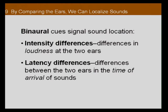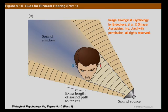There are also latency differences. The sound coming from over here, if somebody asks a question from over here, is going to reach my ear first. And so in addition to the intensity differences, there are also latency differences that we see. So here's a nice example of the intensity and latency differences from a sound on this person's left side. The sound comes here. It's louder here. And because of the sound shadow cast by the head, it's much softer in the right ear. So that's the intensity difference.